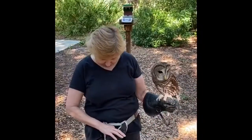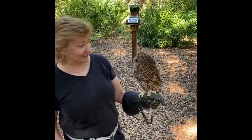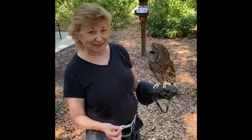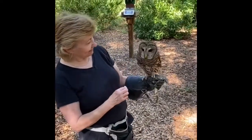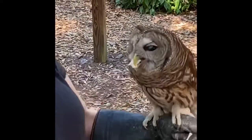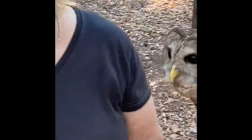Okay, so now Aldo, he gets 3 mice, but I cut them up into bite-sized mice pieces. He's focused on the stuff going on. Aldo likes the skull. Oh boy, you gotta watch that finger.